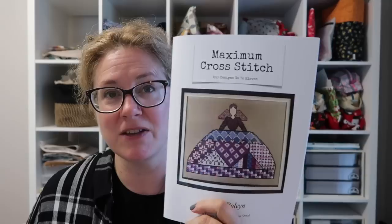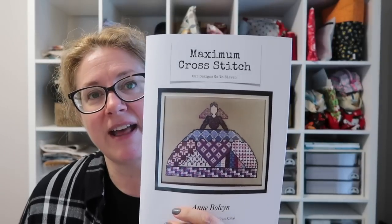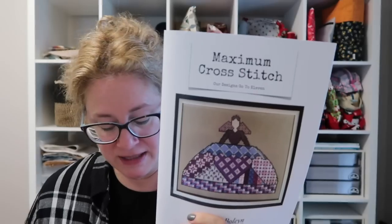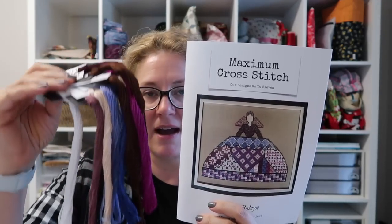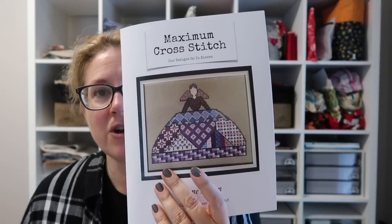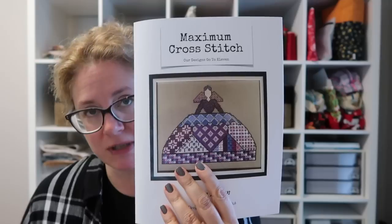Anne Boleyn. I know, it's the Ellen show today. Anne Boleyn, one of the 3 queens that Ellen has released recently. This floss palette is like me in a floss pack. I love it. This is charted as cross stitch, but Ellen stitched the cover model in specialty stitches.